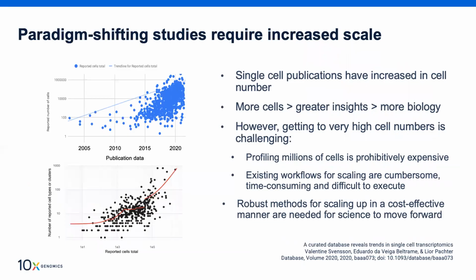So in the next part of my presentation, I'm going to talk about Chromium X, which is our new instrument, and the high throughput assays. And I'm also going to talk about the Visium as the last segment of my talk.